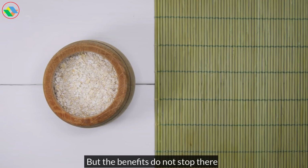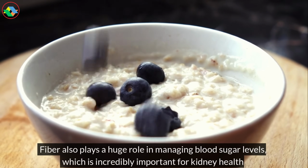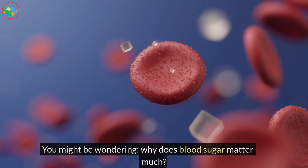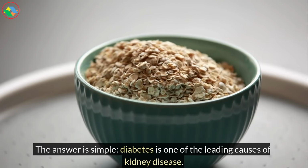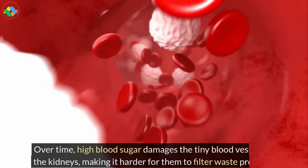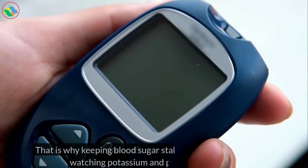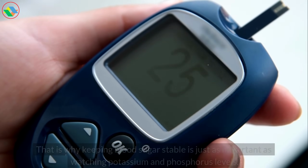But the benefits do not stop there. Fiber also plays a huge role in managing blood sugar levels, which is incredibly important for kidney health. You might be wondering, why does blood sugar matter so much? The answer is simple: diabetes is one of the leading causes of kidney disease. Over time, high blood sugar damages the tiny blood vessels in the kidneys, making it harder for them to filter waste properly. That is why keeping blood sugar stable is just as important as watching potassium and phosphorus levels.